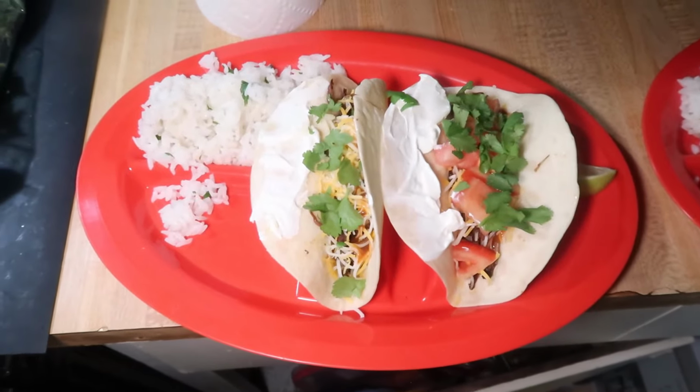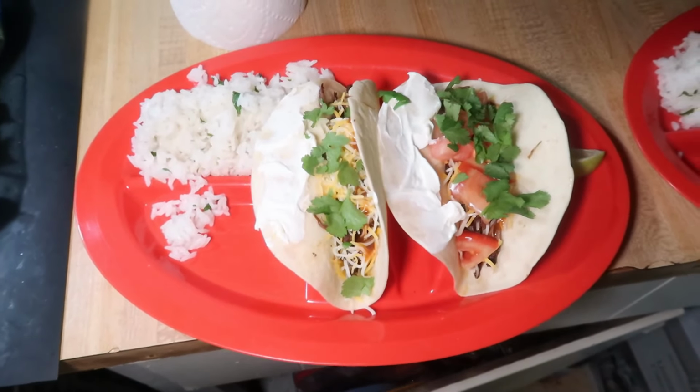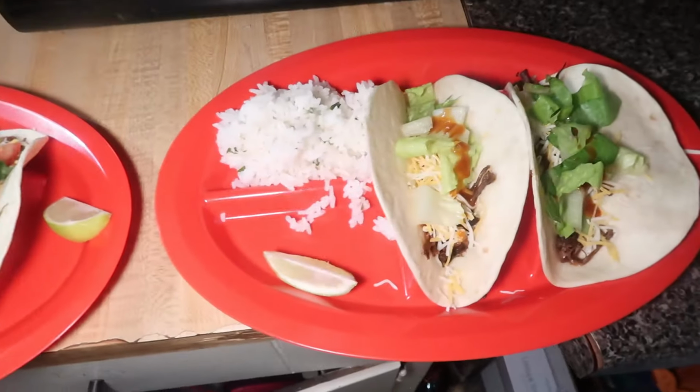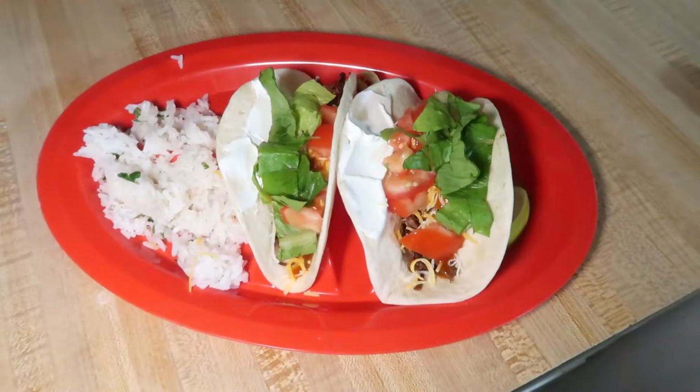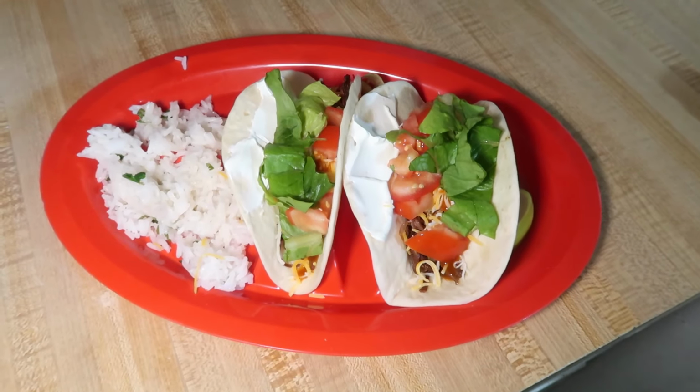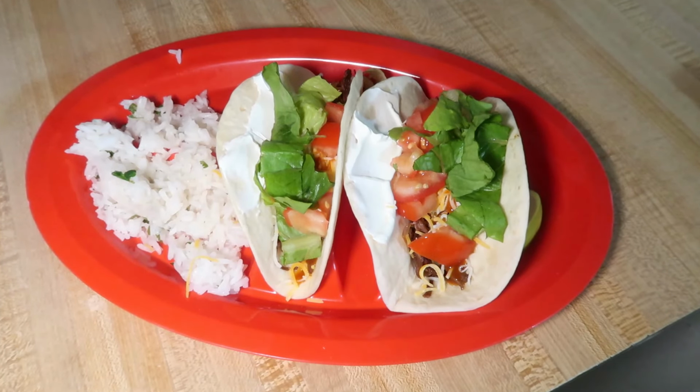Then I served up that skirt steak on some flour tortillas, as tacos with lettuce and cheese and Taco Bell sauce, cilantro for Lily because she doesn't like lettuce, some tomatoes and sour cream, and some extra lime for squeezing on the meat. We really liked that on the tacos. It was really good. And extra lime to squeeze on the rice as well if we wanted it.